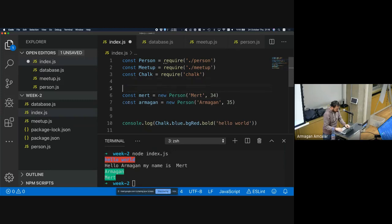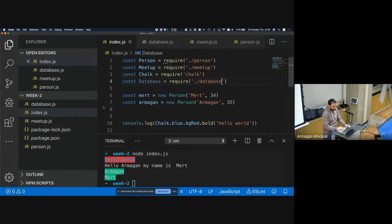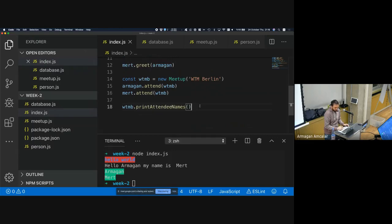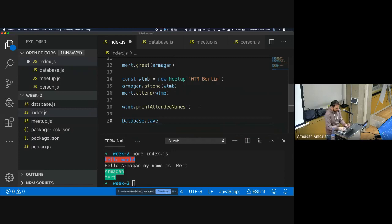Right. So here, const, let's call it database, require ./database. So what I will get as a return value is an object with a save and a load method, I would say, right? So if I scroll down, I would like to save, in quotes, for now it just does console log, database dot, the IDE is really intelligent, it just tells me there are two functions in it. One of them is load, one of them is save.